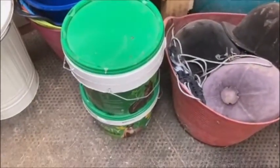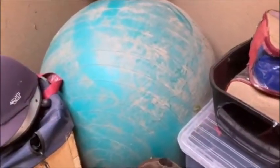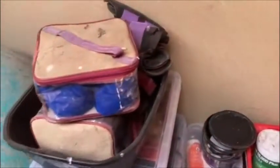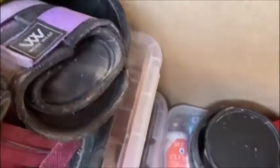We have my tasty treats. These are the treats I use on a daily basis more regularly. So we've got treats in there and a new bucket underneath. We've got hats. We've got the agility ball. These are the bandages and boots I use most regularly. So I've got my Wolfwear brushing boots and the high-vis ones. And then under that, I'm not going to get everything out, but we have boots and bandages that I use for show or don't use as much, but I can still access.